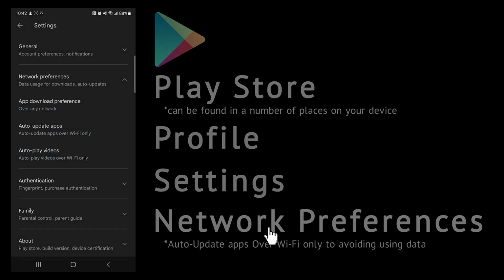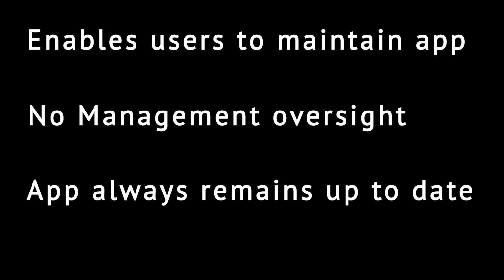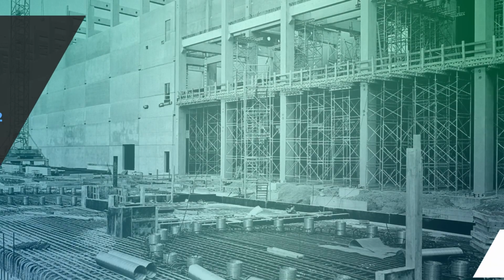This will enable the app users to be able to update the apps without you having to reach out to them or having them to worry if they were up to date with the most current version to be able to utilize our most recent updates.